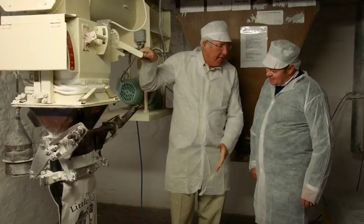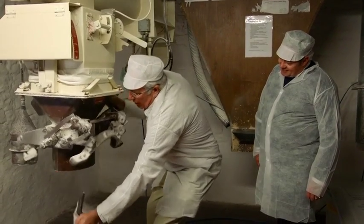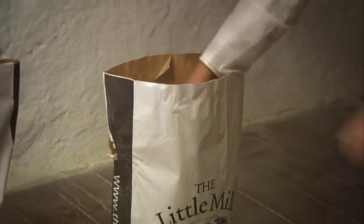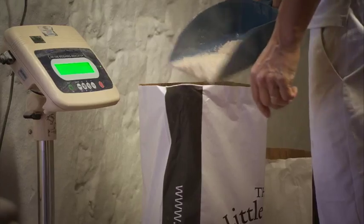So Neven, here we have the packing, and this is the product coming into the bag. This is what it's all about, our finished product. And how much do you mill a day? We mill about 12,000 1-pound packets a day. A lot of flour, that's amazing.